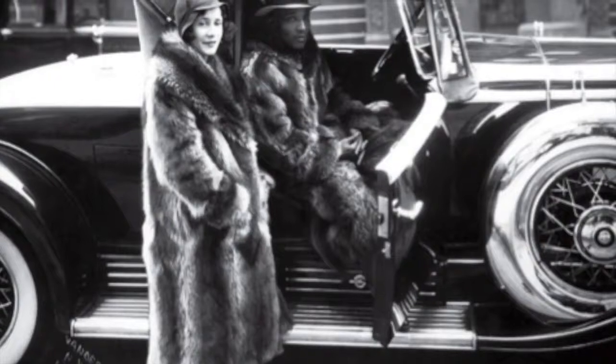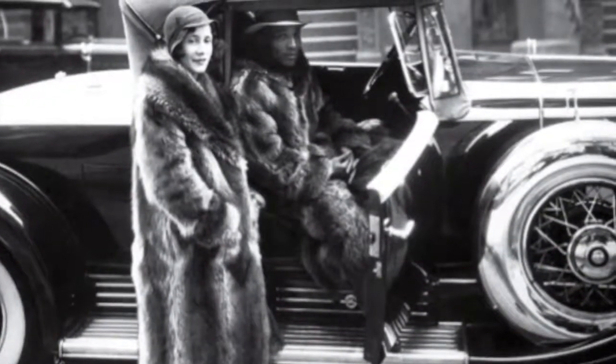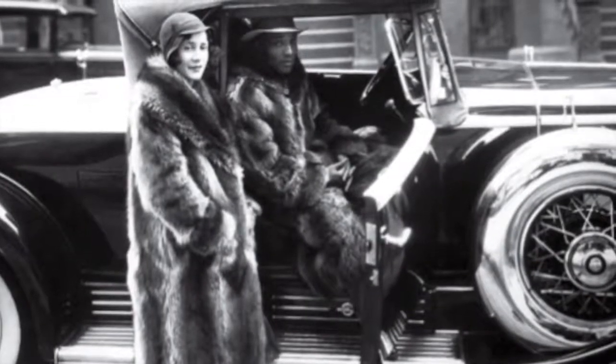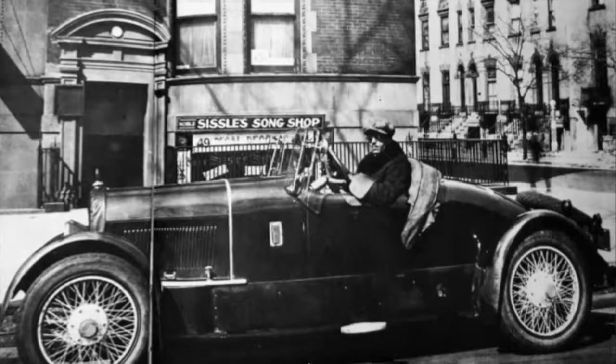Another great expression of modernity, if you were to think back of the lack of mobility that African Americans had, was the automobile, this free expression of movement. So you'll see in raccoon coats and roadsters in Van Vechten photographs, or Noble Sissle in his roadster in front of his house, the sense is this freedom of movement that the automobile gives.